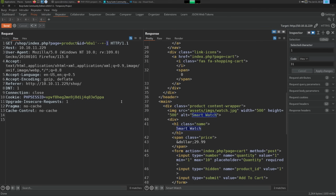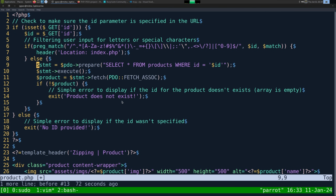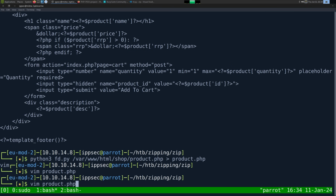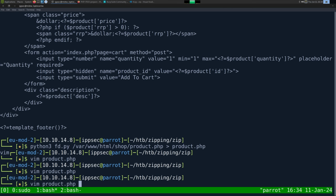So going back here, we want to be able to write a file. And the MySQL user, let's see what we run as. Actually, we can go back to product real quick. Let's see, PHP, no ID. How is it authenticating to the database? Oh, because it loads index first. That's right. Let's look at index.php.